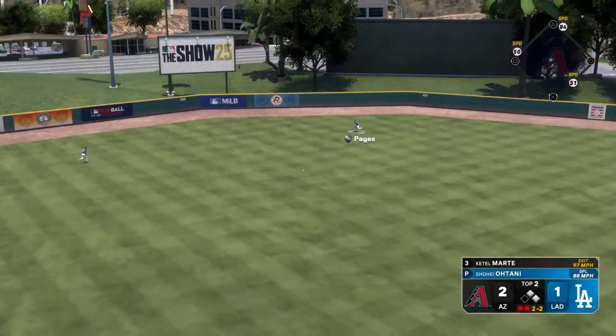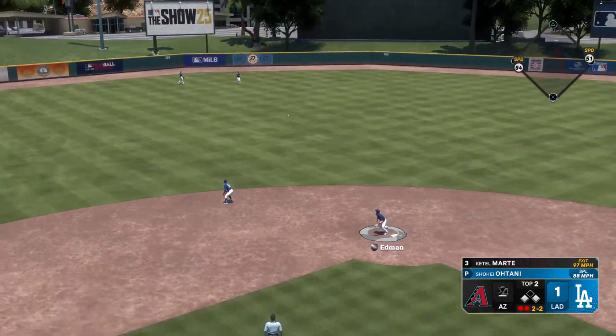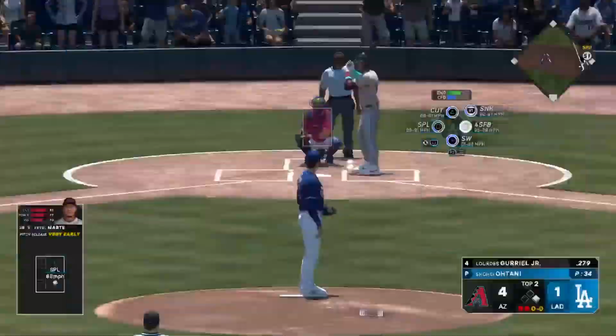Lined into left center, base hit. Rounds third, headed for the plate. One run across. In there, he's safe. It's 4-1.